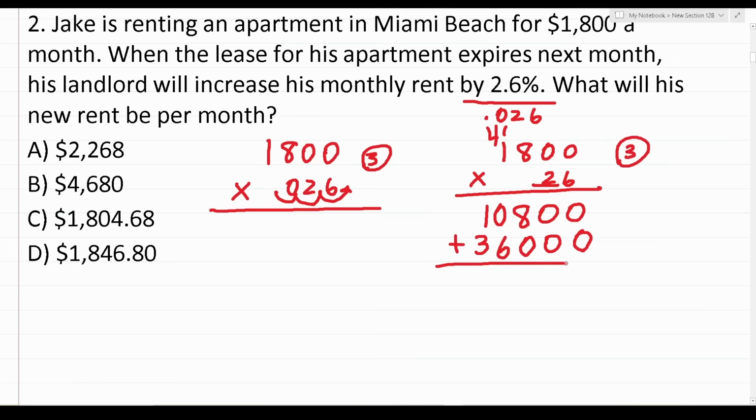Let's add this together now. 0 plus 0 is 0, 0 plus 0 is 0, 8 plus 0 is 8, 0 plus 6 is 6, and 3 plus 1 is 4. Let's bring our 3 decimal places back in. 1, 2, 3. So 2.6% of 1800 is 46.80.